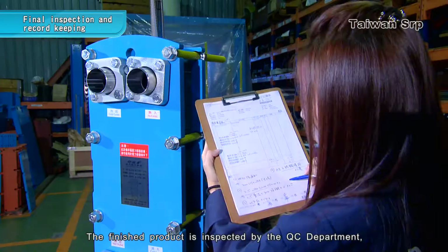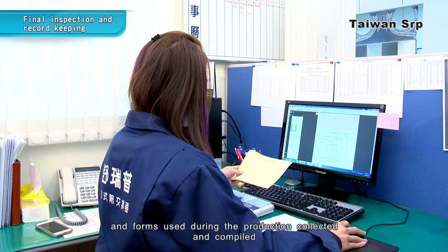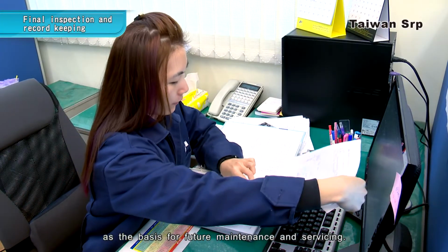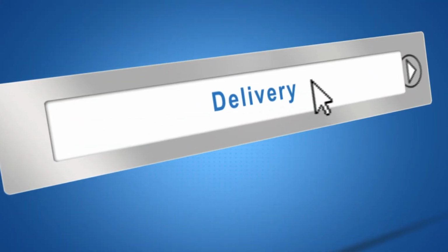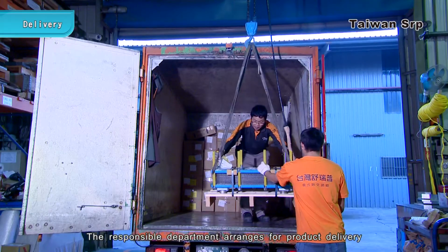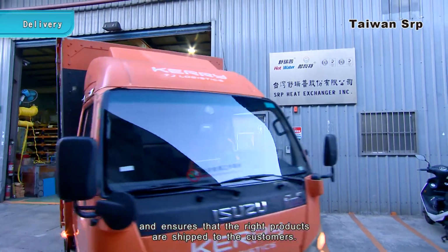The finished product is inspected by the QC department, with all tables and forms used during the production collected and compiled as the basis for future maintenance and servicing. The responsible department arranges for product delivery and ensures that the right products are shipped to the customers.